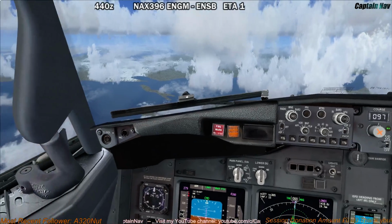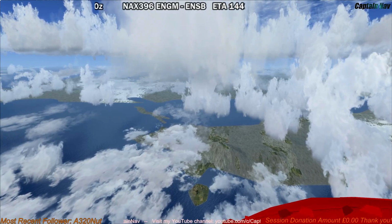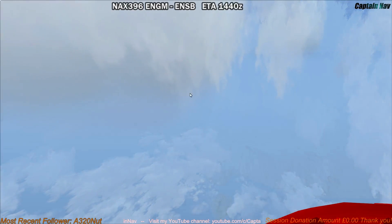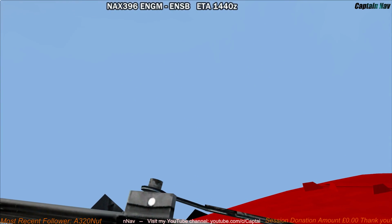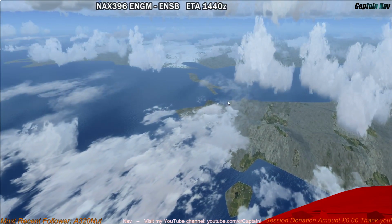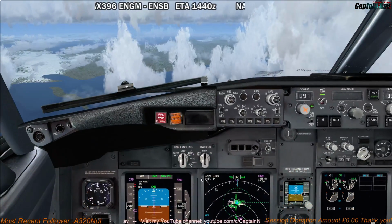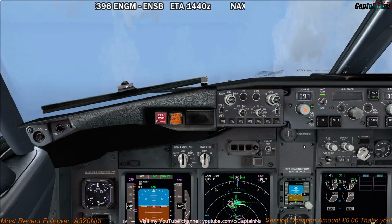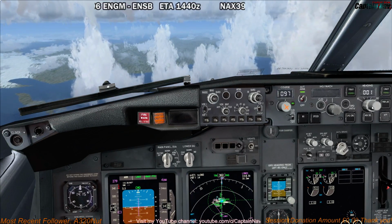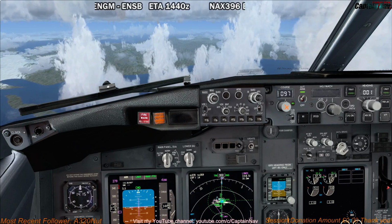Even if you have to use auto brake 4, max, or even max auto brake, you would make it in. There's no problem. I believe there's a couple of hotels and things like that, so you can definitely land there if you've got a major problem. Anyway, you can see the wind is becoming more southeasterly, which was forecast as well.